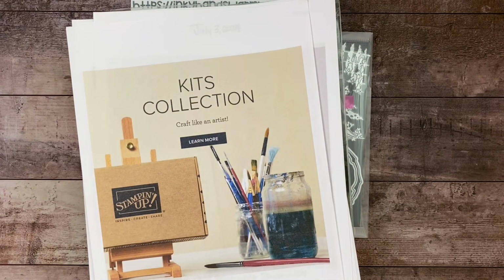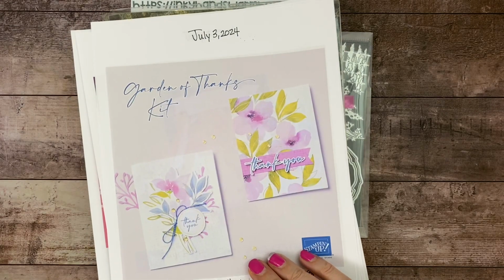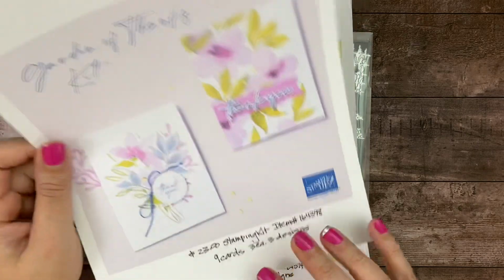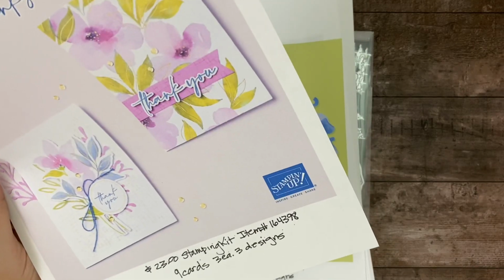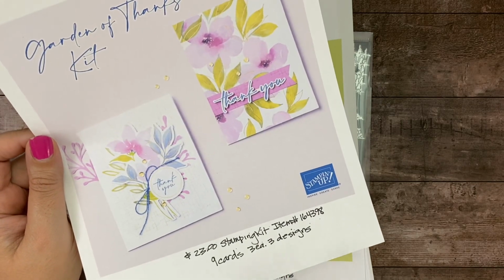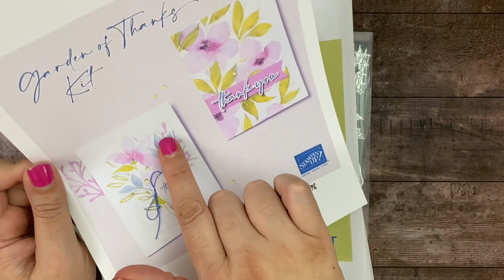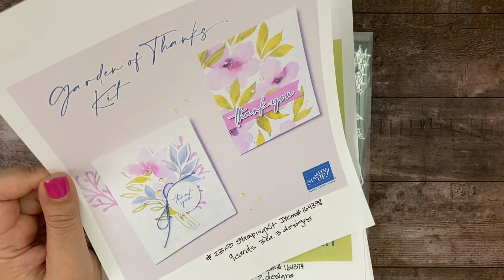All right, let's talk about the kits collection. For the month of July, we have 2 new kits. We have the Garden of Thanks kit, which is the stamping kit of the month, and it is some gorgeous florals. You get 9 cards, 3 each of 3 designs. Only 2 are pictured here, but there are actually 3 designs. The other card is like a light bluish color, kind of like this color here from this floral leaf. That's the background. Absolutely gorgeous.